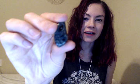Kambava jaspers are in the green family of stones. They're thought to be made, or I've heard that they're made, or recreated by the algae that was actually responsible for creating the oxygen on our planet. So how cool is that, right? You can see the kind of galaxy look that they have.